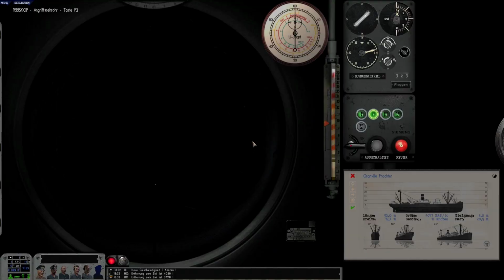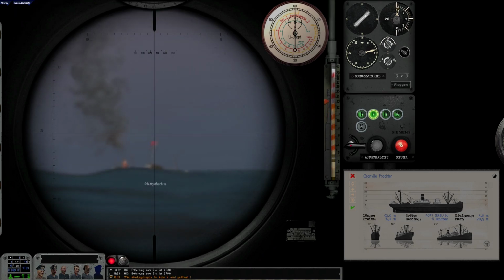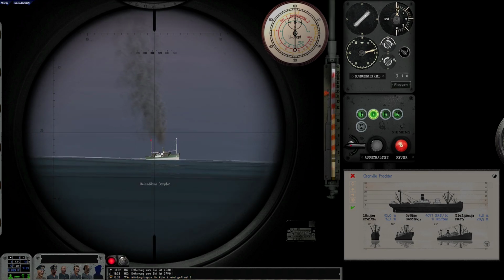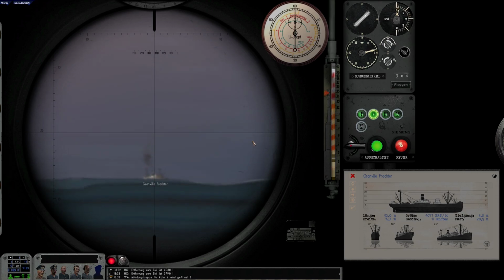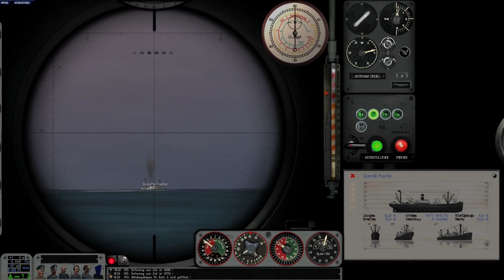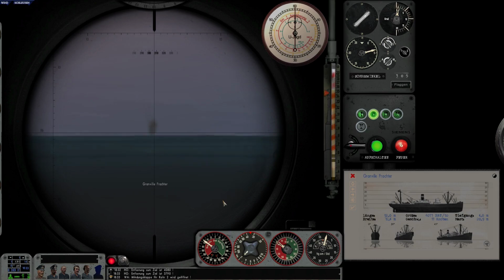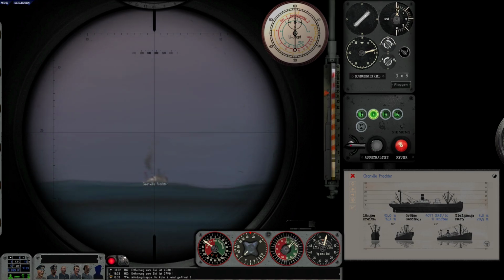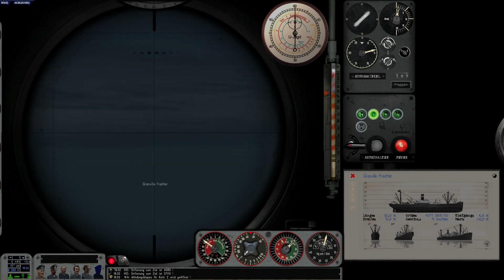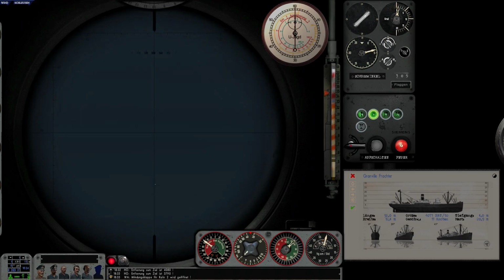Okay, let's go. Jawohl, Herr Kaleun. There he is. That's the bulk freighter, that's the small tramper, and that's the Granville. Where is he? There he is. We have bow to the right, about 45 degrees. Okay, let's get that, and now we need to get the time. Jesus, that weather is so bad.